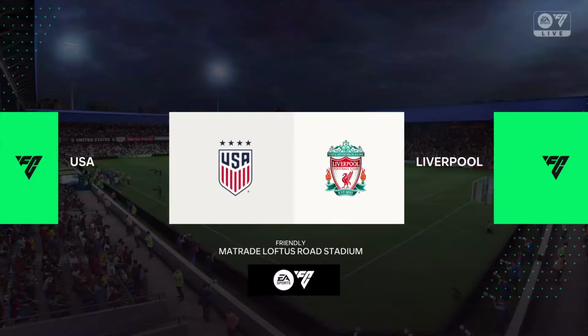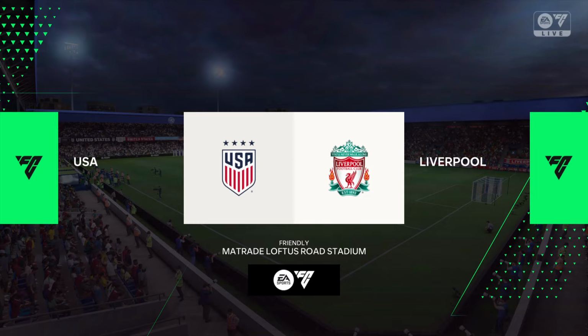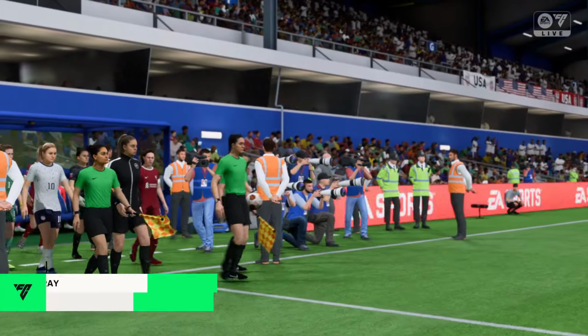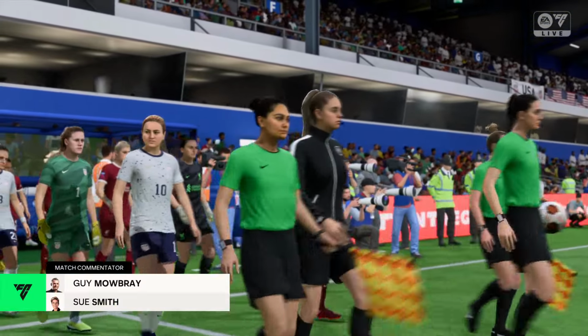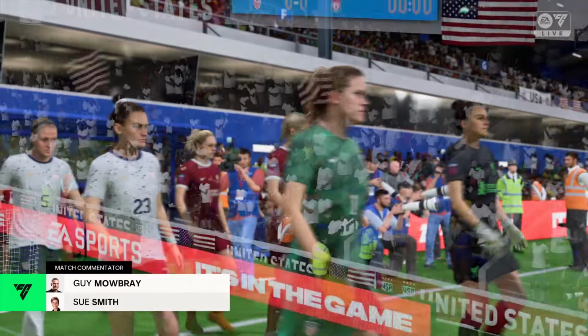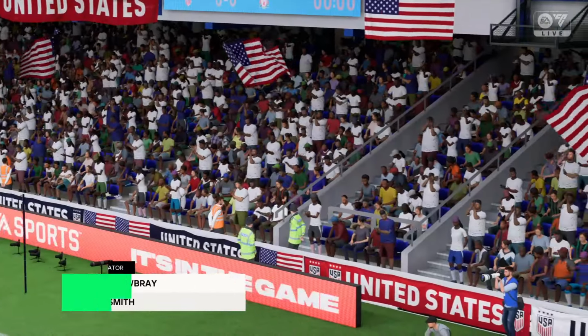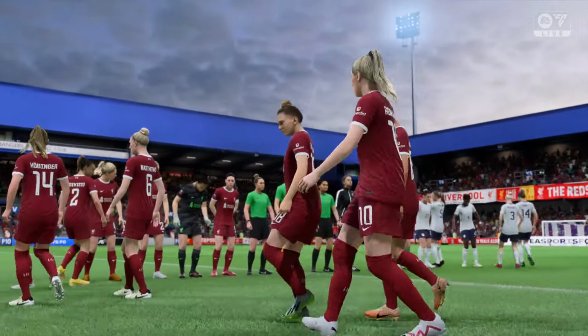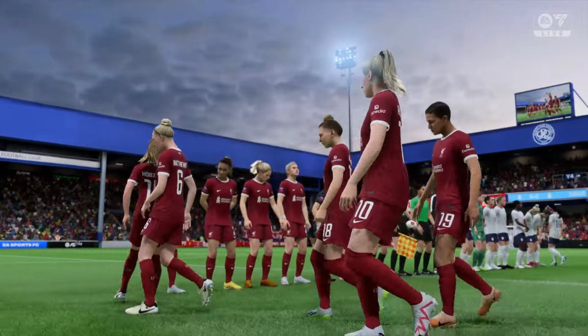A warm welcome on what is a lovely evening for football. I'm your commentator, Guy Mowbray, joined by Sue Smith. And with the atmosphere building up nicely, what a match this promises to be. It's the United States, and they take on Liverpool. Well, thanks, Guy. I can't wait for this one today. The atmosphere is buzzing, and I'm hoping the football lives up to it.